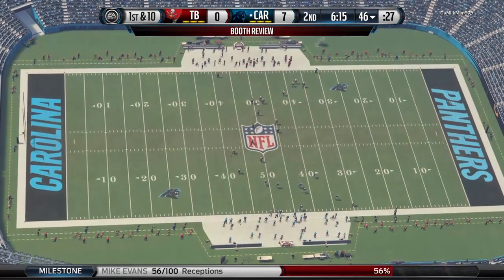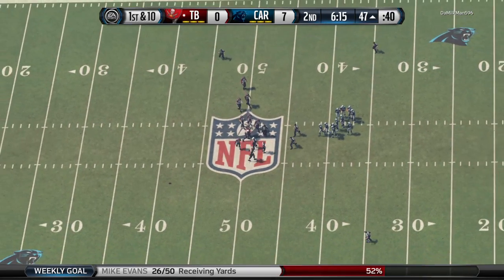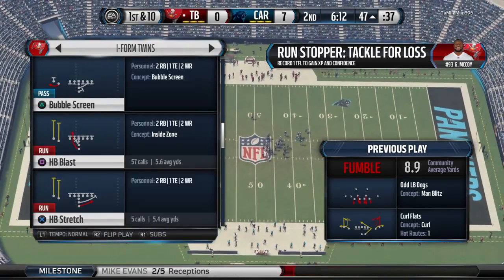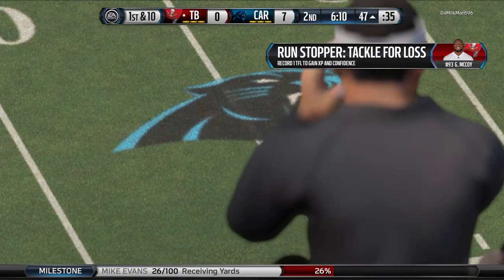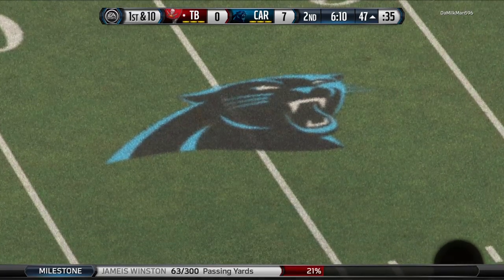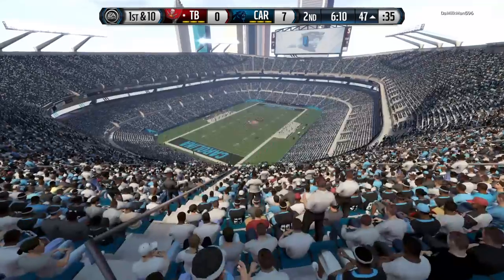We have a review coming from the booth. So they're looking to see if the ball came out before the knee was down. I think when you look at these plays, most of the time it's pretty easy to determine. Jim, you know, it's just always a clear shot. When that knee hits the ground, you can freeze that shot and determine if it's a fumble or down by contact. Loss of 5 on the play.